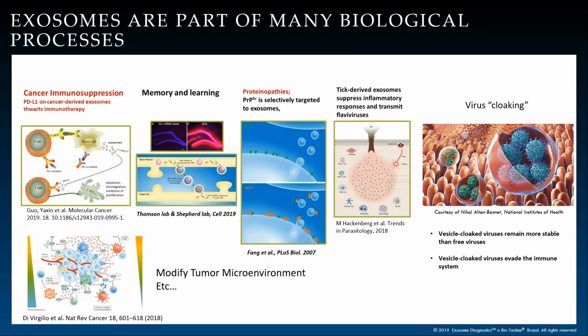So why have so many people started to study these exosomes? Well, they're really a multifaceted molecule that can play a role in cancer immunosuppression, for example, where it's been shown that PD-L1 in cancer-derived exosomes can affect the efficiency of immunotherapy. They can be used to modify the tumor microenvironment, etc.